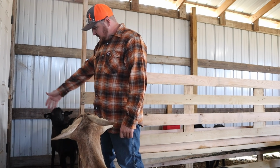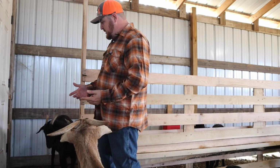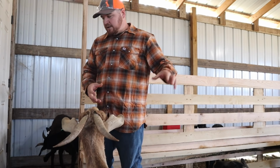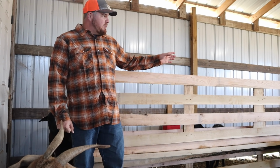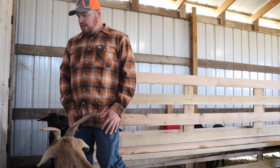And I need to design a gate to go right here. I'm not going to use it all the time, but if I come in and I want to get into the main barn area, I need a gate to get through this wall here. Down on the other end, if you guys have been following along, you know I'm going to try to build some kind of little jump gate for livestock guardian dogs to jump in and out of.